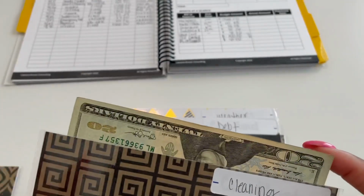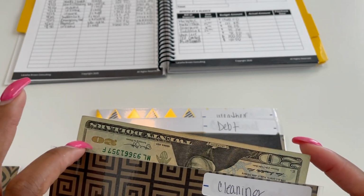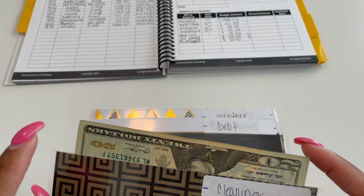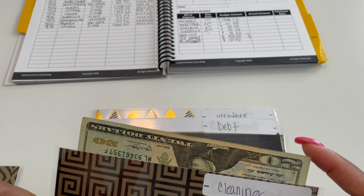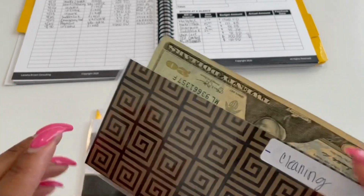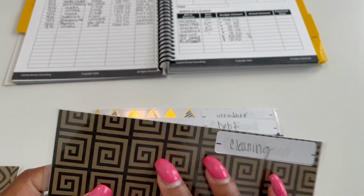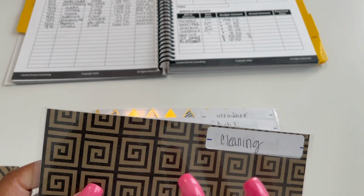We had some money in here. I don't remember, I think I had $100, and we gave her 80. We found $5 because I realized that it was actually 85 for the first time, and then $70 going forward. So we have $20 left in here, and then we will just put money in here once a month going forward. So we have that for our cleaning.